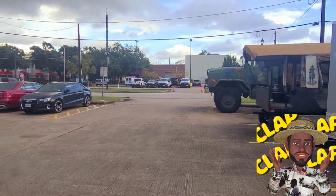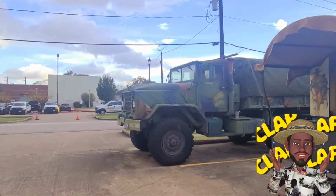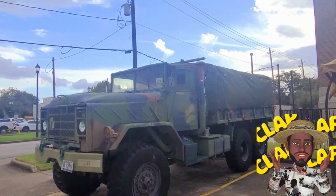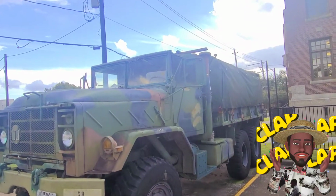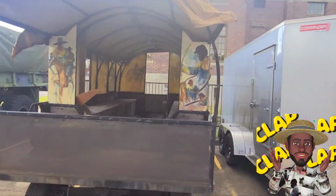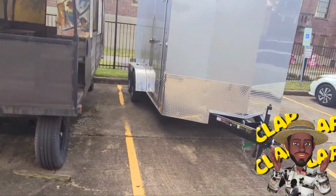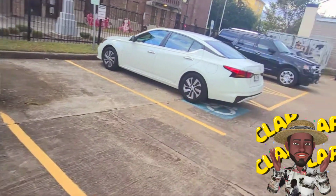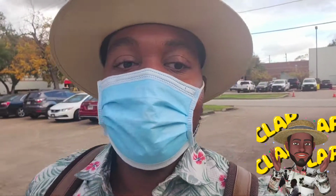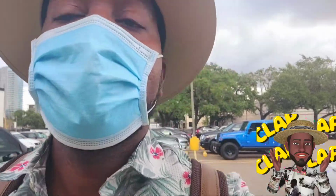Over here, this is a military vehicle. This is an actual carriage. And I'm going to flip this and give you guys a quick tour. I'm going to put my mask on. Welcome to Texas, y'all. I'm going to flip this around and give you guys a quick run through of all this history.